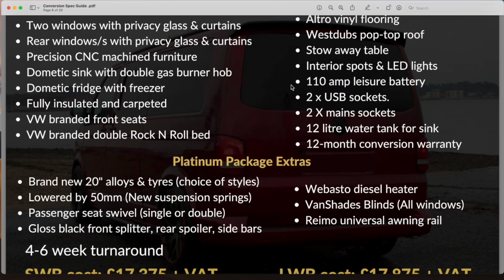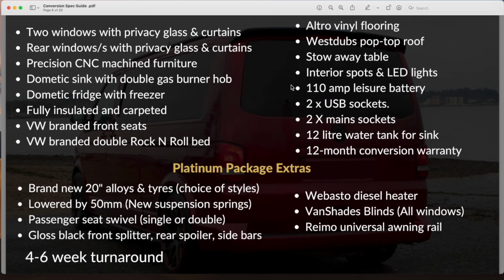But then in the platinum package, you're also going to get a Webasto diesel heater, and also van shades blinds on all the windows. And we feel that this is a really, really nice add-on to a camper. It really does improve the internal look of the van. Now we fit curtains to all of our campers as standard in the gold and the silver packages, but the van shades blinds really add another dimension to the interior, and you can choose all sorts of different colours, and those blinds just pull down really easily and completely black out the lights, so they're a really, really nice add-on.